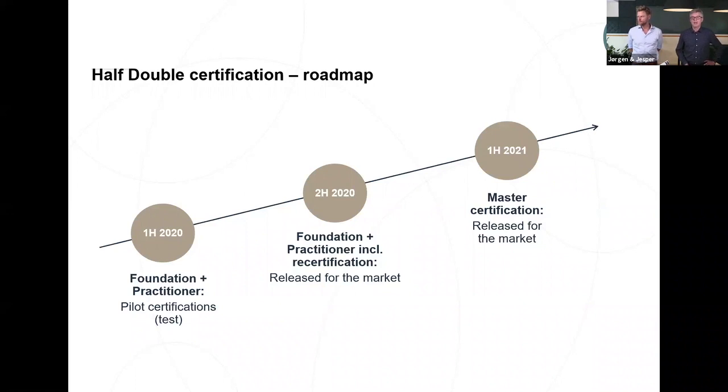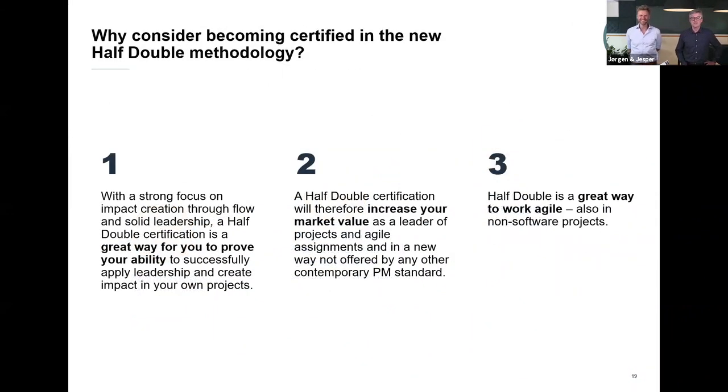And so let's just summarize a bit here. Why should you consider, after all, becoming certified in the half-double methodology? What we say here is that, with a very, very strong focus on impact creation, using flow and leadership, it's a great way for you to prove your ability to successfully apply the methodology. And no doubt, if you pass, once you get to the practitioner level, it will definitely increase your market value. It's something new, and you will prove that you're capable of adapting something new and practicing it.